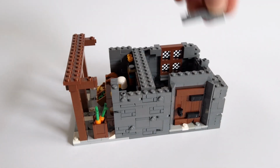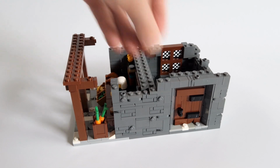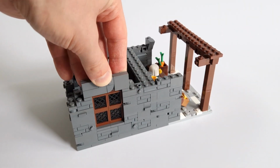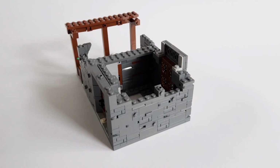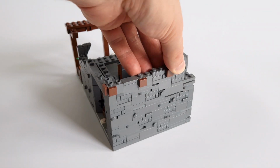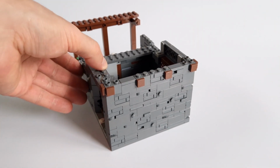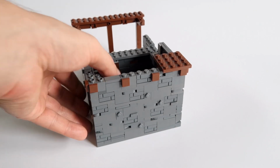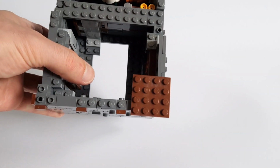I will finish building the door and the entrance. Then I will cover the window. The technique is similar to that of the first house. On the example of the back wall, you will see how I placed the horizontal beams that will be visible from the outside. And the next level will be one stud larger and have dimensions of 22 by 14 studs.